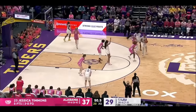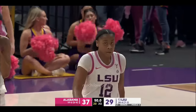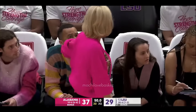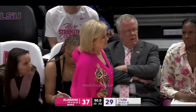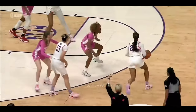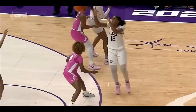Nasty. Alabama's able to just switch guard to guard. And I think it's going to be an offensive foul on Janae Ken. So tricky on that dribble handoff. The offensive player, you've got to get set. You're moving as the defender's moving, yeah, that's a foul.